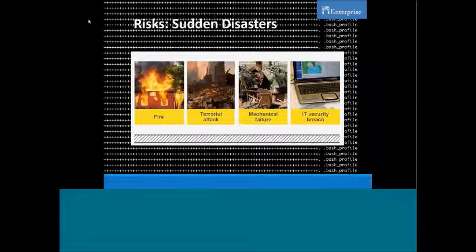And then there are the sudden disasters. These are the disasters that sneak up on us. We've got the fires that happen, or gas explosions, terrorist attacks. We are very familiar with that in New York City after experiencing 9/11. We've got mechanical failures, and this has become a very recent concern for all of us, IT security breaches. How many of your records are on the cloud? Are you able to say that that's a secured place for your records to be? Do you have records that are on the cloud? So there's a lot of risks that could suddenly creep up, and we want to make sure you have a plan in place to support responding.